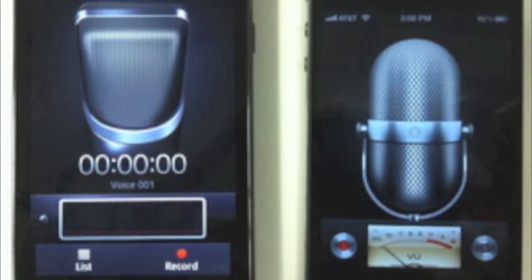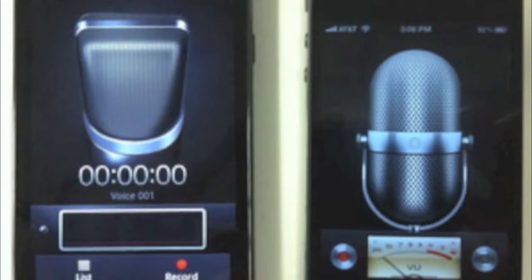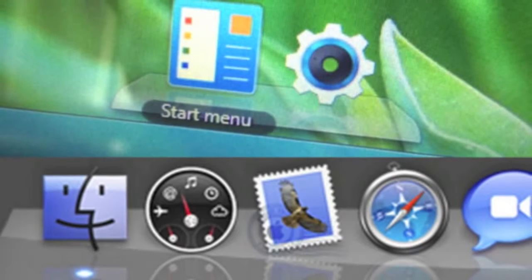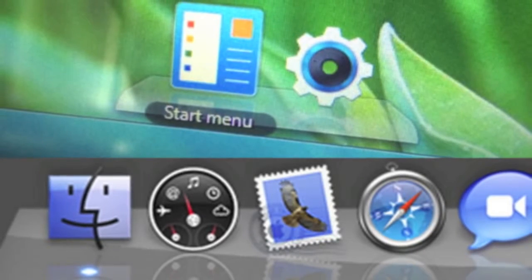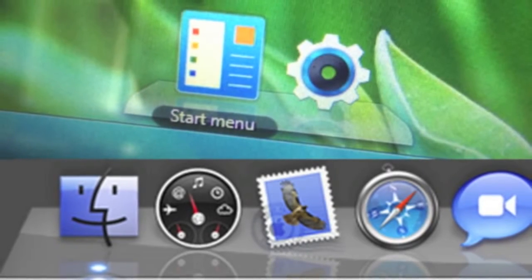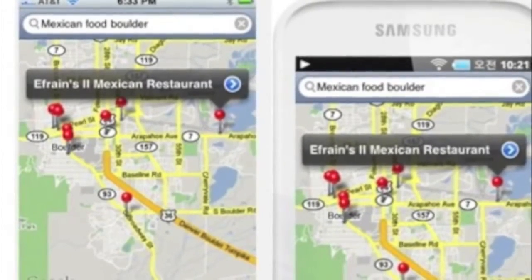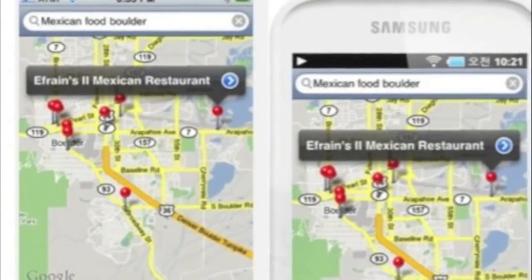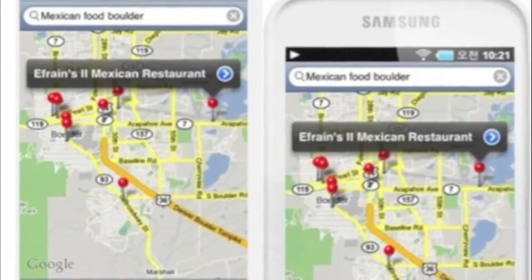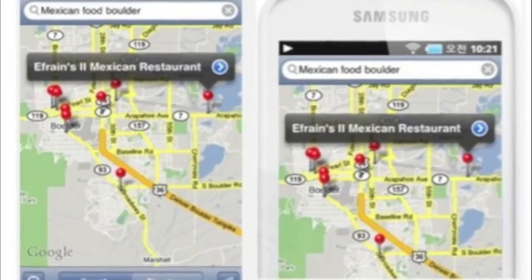And the same goes for the apps in their design. As you can see, the voice recorder app on the Galaxy S looks exactly the same like the one on the iPhone. Even the Samsung dock found on some Galaxy Tab devices looks identical to the macOS dock. As you can see, it has the exact same transparent look with some apps in it. The worst copy or the best copy has to be the Maps app. As you can see, it's like it were photoshopped. It looks exactly the same like the one on the iPhone, but this is only on some Samsung devices, so this is not on all Samsung devices.